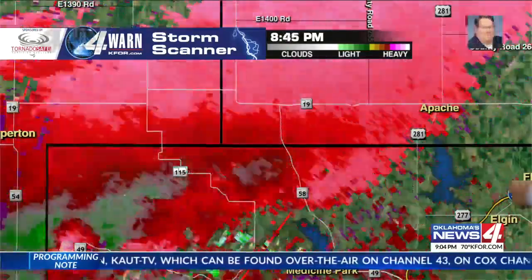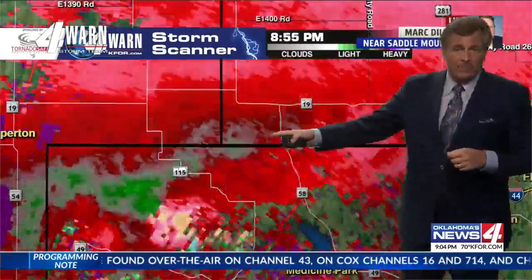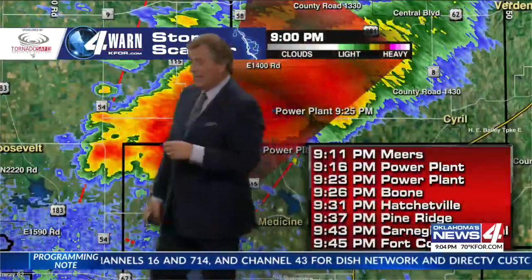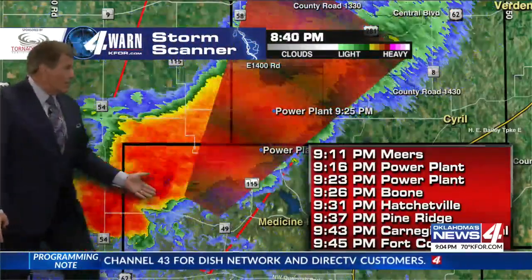Cell coverage down here is really spotty because of the mountains. He's down there in the mountains right now, and as soon as he gets back on the phone, we can talk to him. So there's the hook. Looks very much like it's tornadic right now.